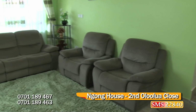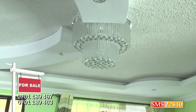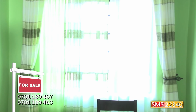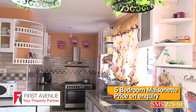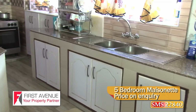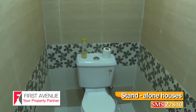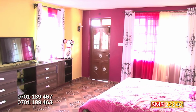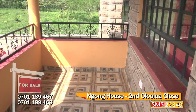Accommodation features include spacious living room with a fireplace, decorated gypsum ceiling, large windows for sufficient light and ventilation, a separate dining area that gives way to the kitchen. The kitchen has ample storage space, granite countertops and ceramic tile floor, DOBY area, guest cloakroom, 5 ensuite bedrooms with fitted wardrobes, master bedroom with a walk-in closet, jacuzzi and balcony area.